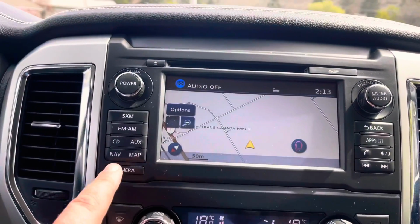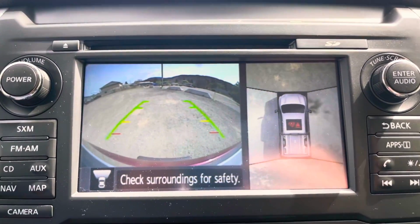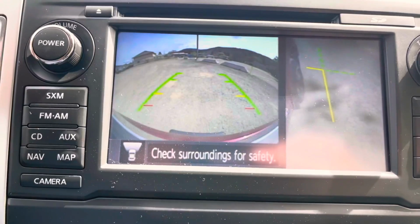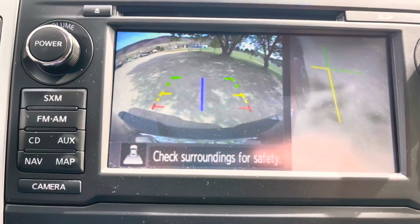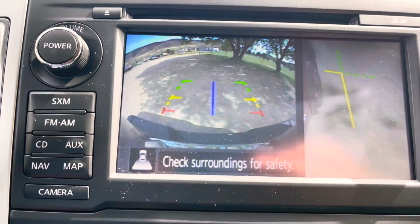You've also got the camera system where I can bring up the front camera, and then you've got the overhead view which is great for moving objects around here, or pick up moving objects. Press the camera button again and I get curbside for parking. And obviously if I go into reverse, that camera turns into the back camera rather than the front camera, which is great. And then the little blue line on there basically lines you up for your trailer hitch if you're hooked up to a trailer.